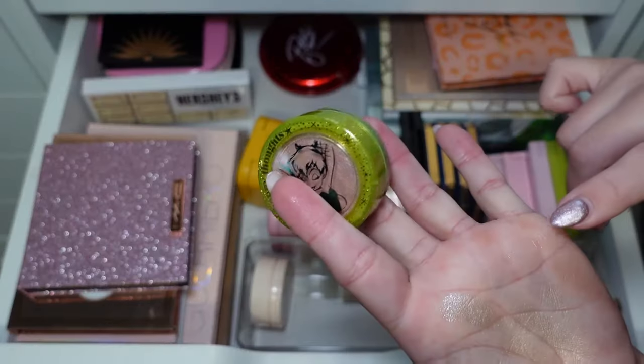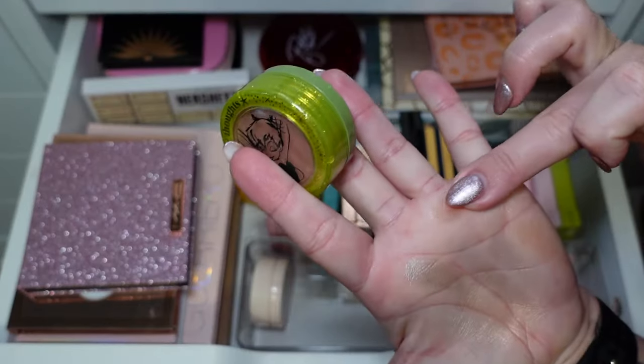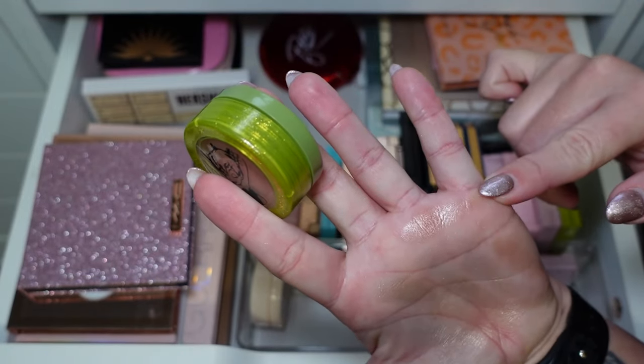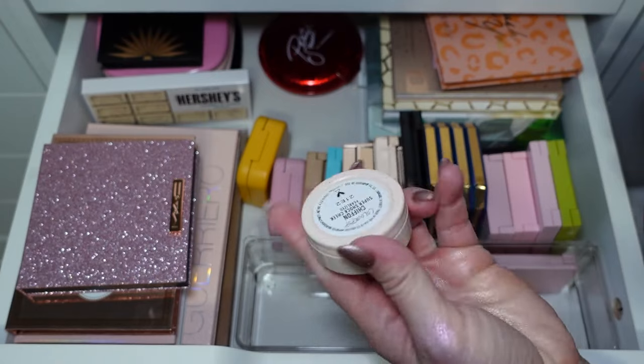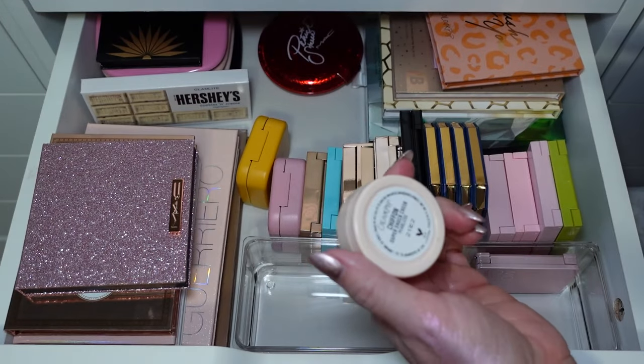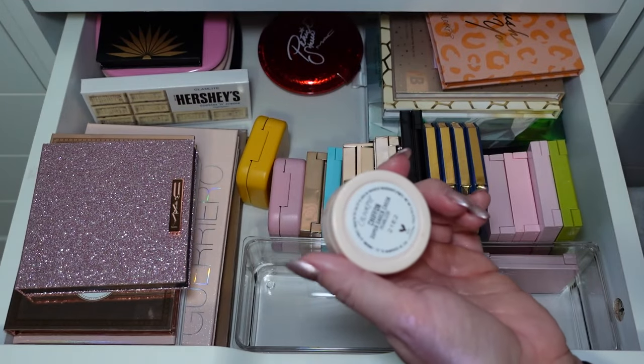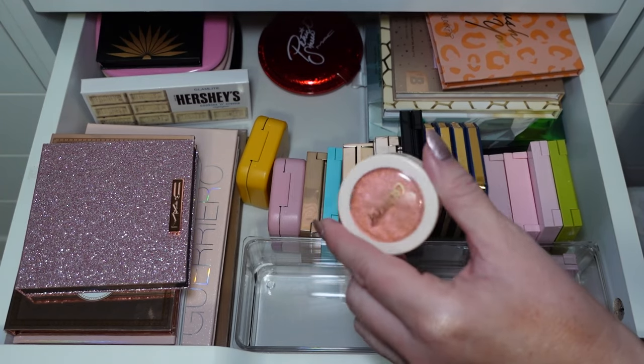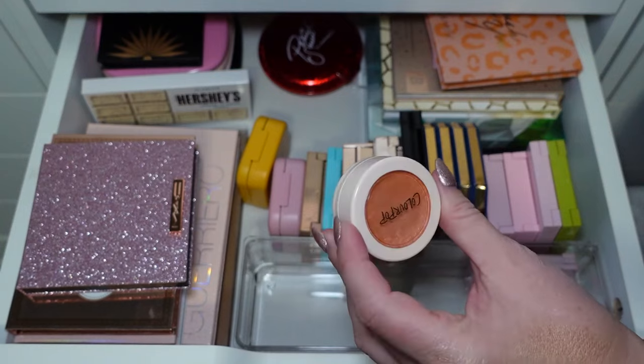So the pinky one is right here, and this one, look at that, pinky gold. We're gonna keep that. And the last Super Shock highlighter is Chiffon. Okay, this is more of a Super Shock blush.